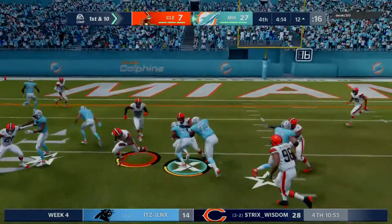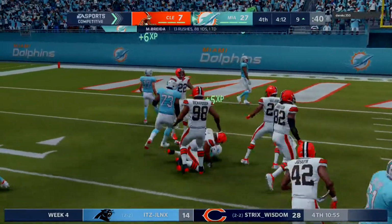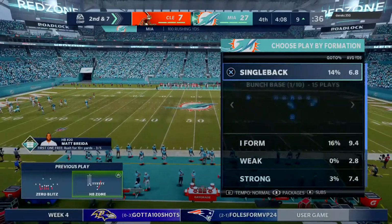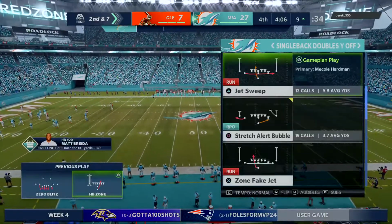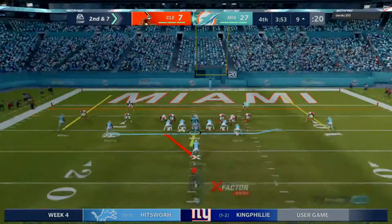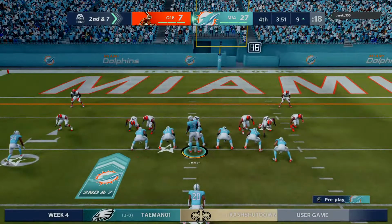They run with Breida. They'll get this down inside the 10 for a pickup of about 3. Brandon, all things considered, they have to feel pretty good about getting that type of a gain, considering the blitz that they just had against them. 3 yards on that last carry. Here's 2nd and 7.